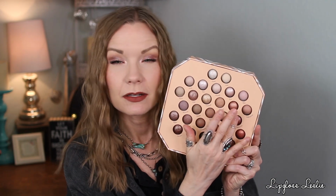So anywho, I have totally been playing with this palette in a million different ways. I wouldn't say there's really a standout favorite from this palette because I've loved everything I've used from it. I mean, this one is gorgeous. Look at that. You could use that as a highlighter too. That's amazing. What do I have on my eyes today? I have a little bit of this on the outer part.